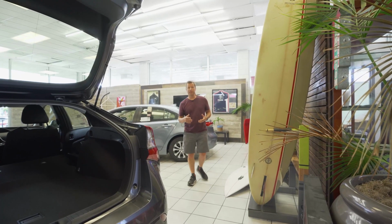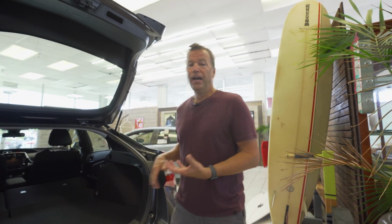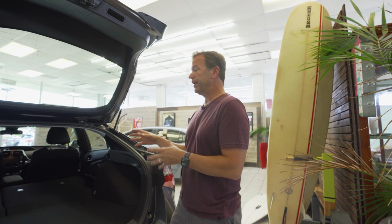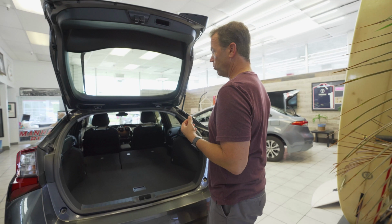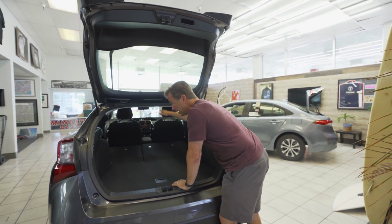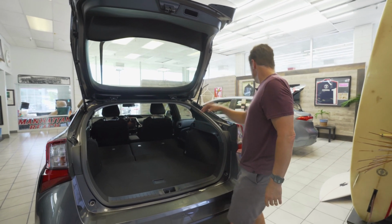So here's one important factor that may help you in your decision-making plan. The cargo room in the back, right? I always have like surfboards or camping gear, etc., that I'm throwing in and out. And I've already laid the back seats down on both the Prius and the Corolla to give you an example of what I'm talking about. It's that cargo room. It's that top to bottom space and side to side. Side to side, they're about the same, but the up and down is where it changes.